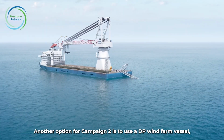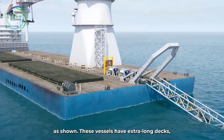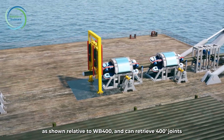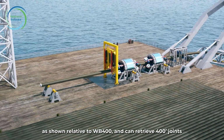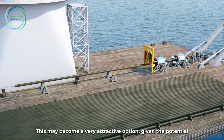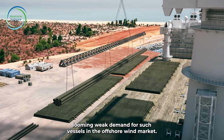Another option for Campaign 2 is to use a DP wind farm vessel as shown. These vessels have extra long decks as shown relative to the WB 400 and can retrieve 400-foot joints at extremely high productivity rates. This may become a very attractive option given the potential looming weak demand for such vessels in the offshore wind market.